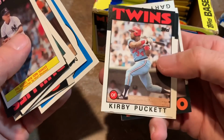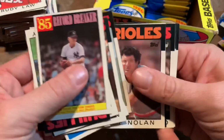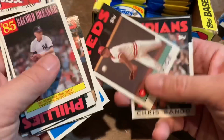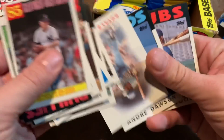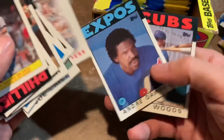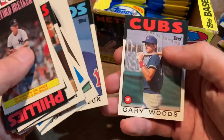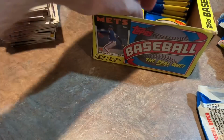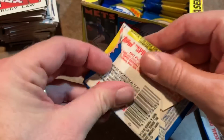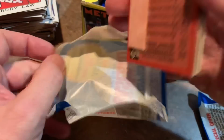All right, we got a Kirby Puckett, another Hall of Famer who died too young. Used to love that card too. I like the design of 1986 Topps. The design is pretty simple, sweet and simple. The bad part about it is these cards show wear pretty quickly. There's an Andre Dawson, another Hall of Famer. With the black borders at the top, if you didn't keep these cards in tip-top shape, they would start to show wear really fast.